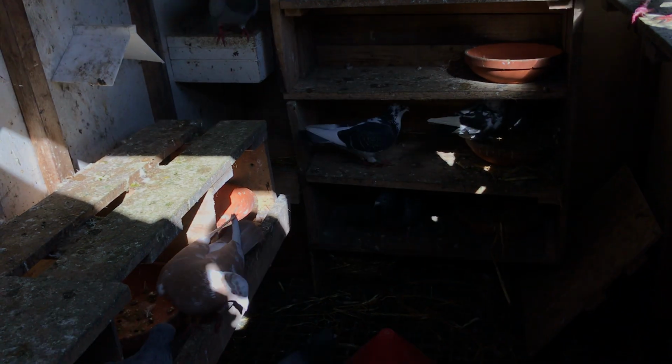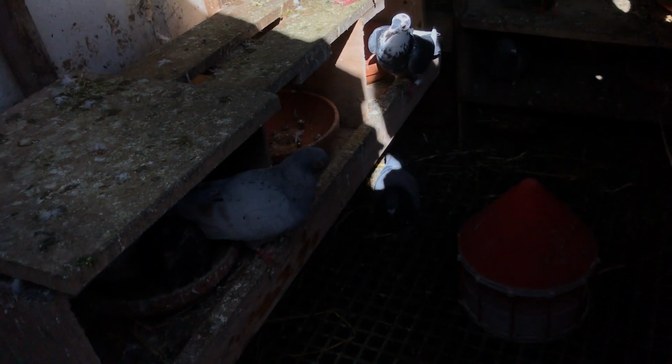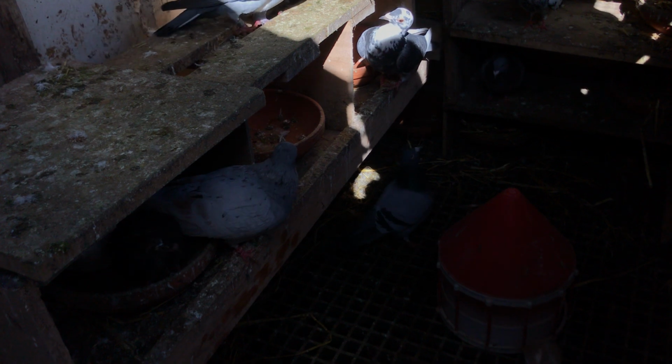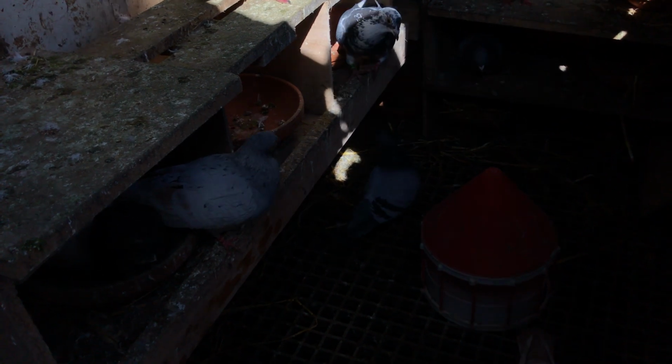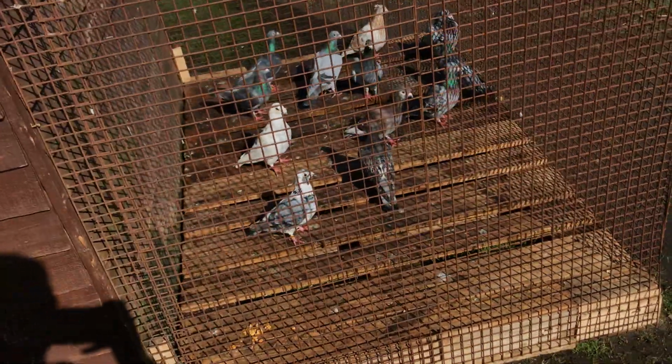But I actually had a good amount of money. I could have asked someone to come and build me nesting boxes, but me being me, I said, oh no, I don't need any nesting boxes. Yeah, and then I went ahead and bought like 20 more birds. But anyway, I got them now. I can't bring back time, so.